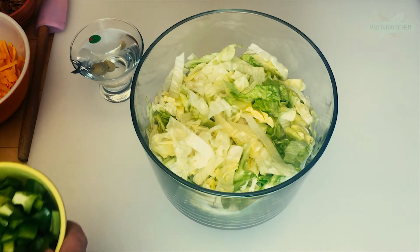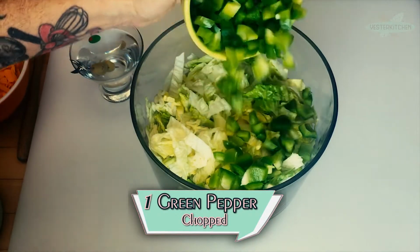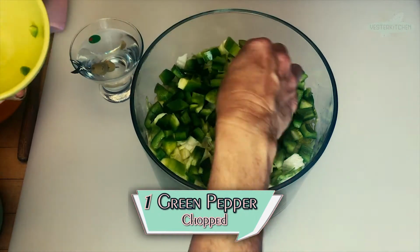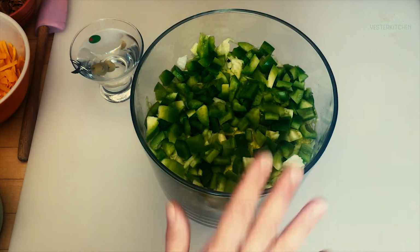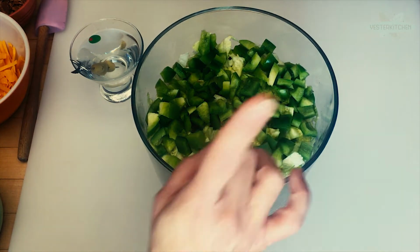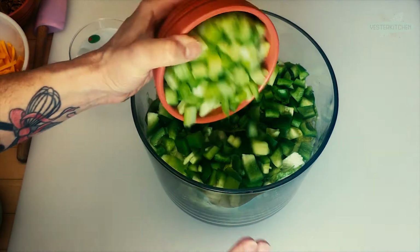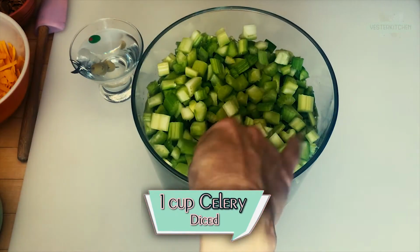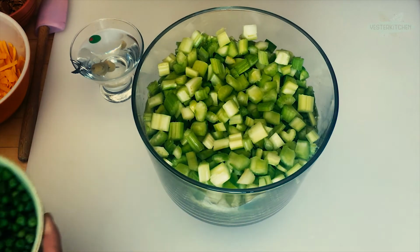And now we're going to start adding our fun. I have 1 green pepper, just chopped up like that. How easy this is. Did you guys have this when you were growing up? I would love to hear it, and I would love to hear your variations. I always love to hear that. I have a cup of diced celery. There you go. I know some of you are thinking, I know what's next, and yes, you're right, it's coming.